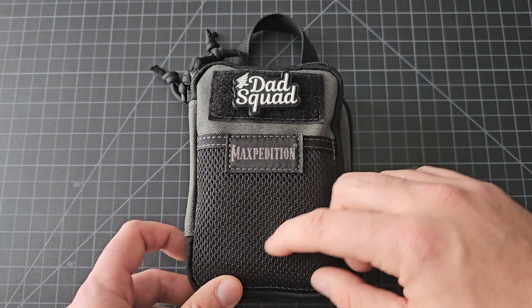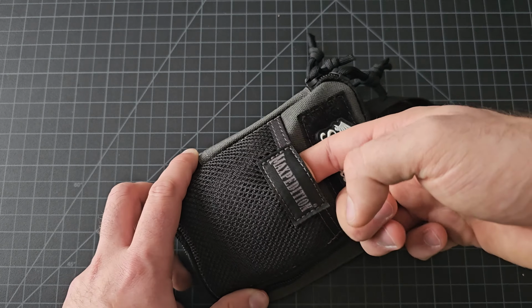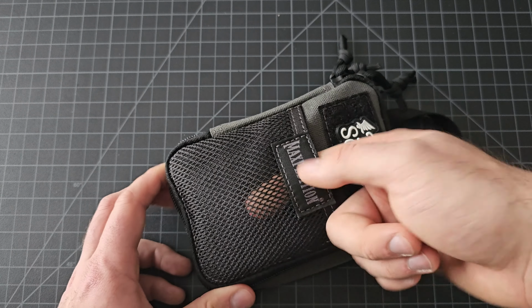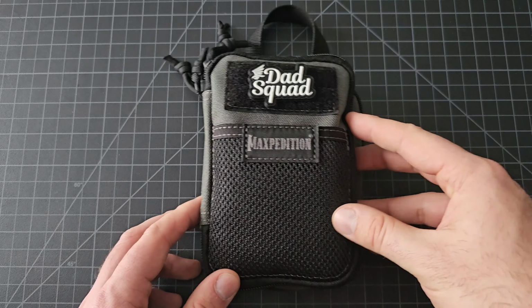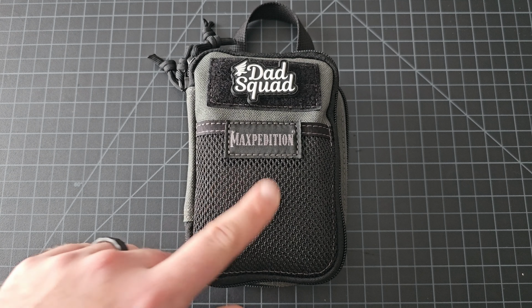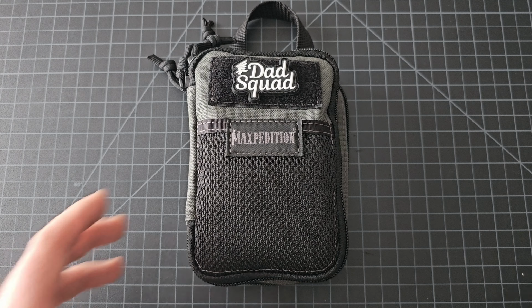We also have the high-quality mesh pocket, though on these larger pouches, it is Velcroed, so it does take a little bit to get into, especially once you pack it out. It can be kind of tight, but this will keep stuff fairly secure, particularly because it's so tight on top of that Velcro. So challenge coins, a little bit of cash, maybe receipts, something like that. You could use that front pocket for that, but probably not much else.